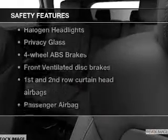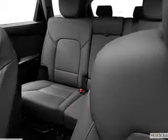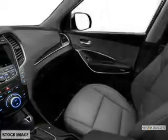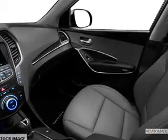And for your peace of mind, the following safety equipment is included: a backup camera, front ventilated disc brakes, curtain head airbags, passenger airbag, side airbag, traction control, stability control.